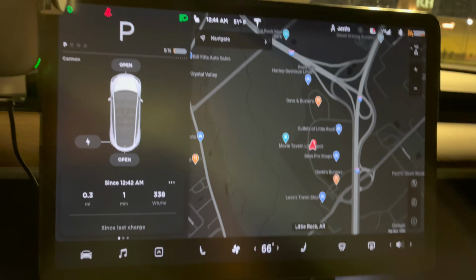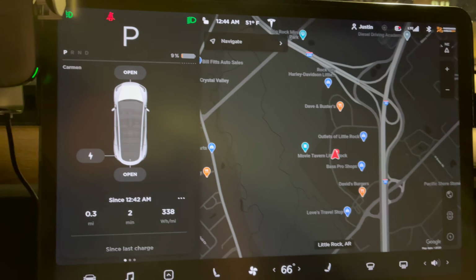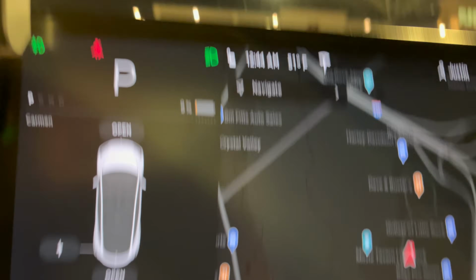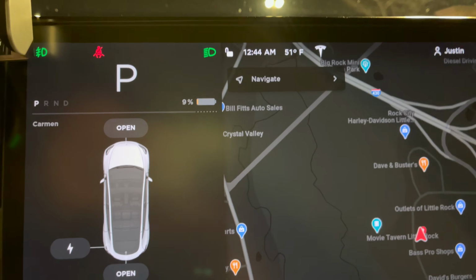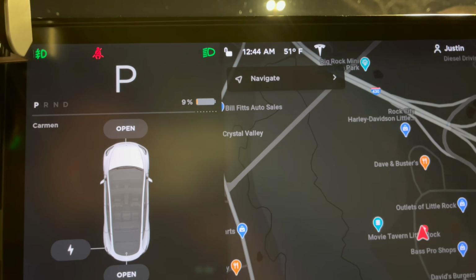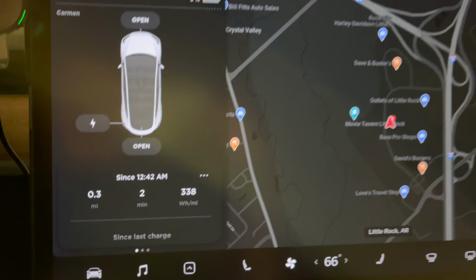So we made it at about 12:25. We got checked into the hotel, but I'm over here at the supercharger because we need to plug in. We arrived at 9%, which is too low to let it sit. You really shouldn't do that. You're not going to break the car, but it's not good for the battery to let it sit at such a low charge for an extended period of time.